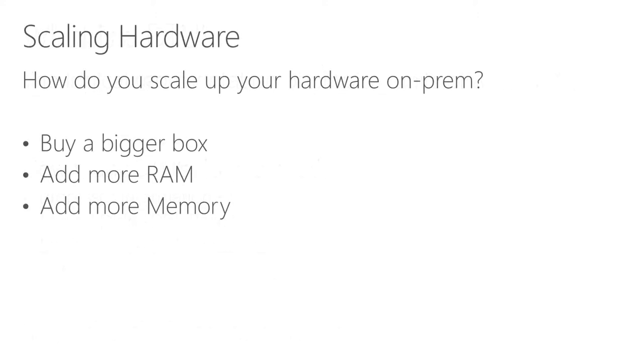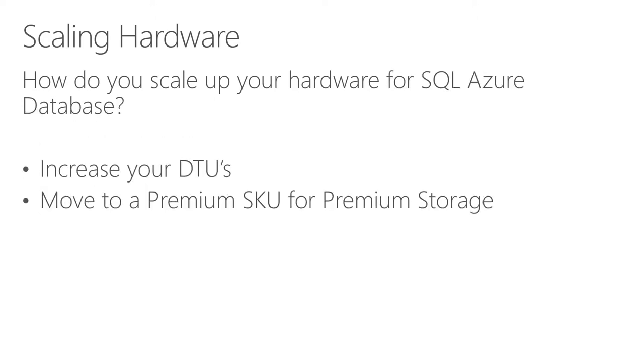So when we scale hardware, how do you scale up your hardware on-prem? You buy a bigger box, you add more RAM, you add more memory. So how do you scale hardware for SQL Azure Database? You increase your DTUs. You might move to a premium SKU for premium storage. Whenever you see a P designation for a SQL Azure database, it means I'm using a premium account. I'm going to get a little more compute. I'm going to be using underlying SSD storage, and the amount of bandwidth that you get is determined by your SKU. So let me break that down a little bit for you.